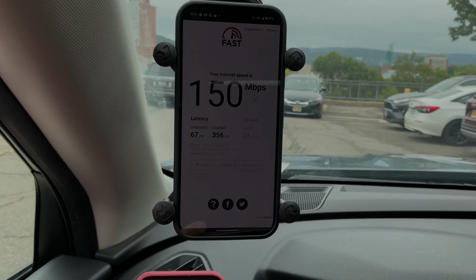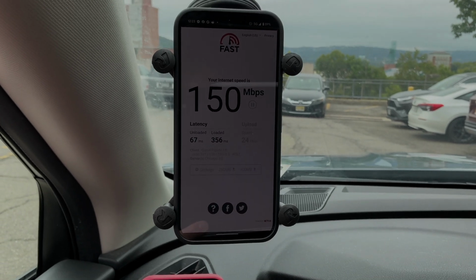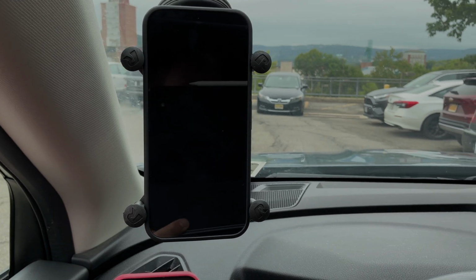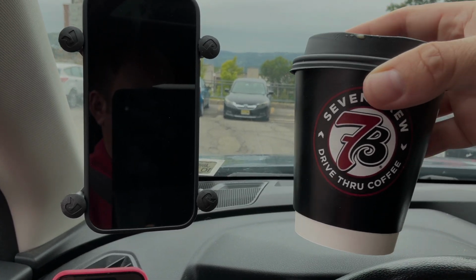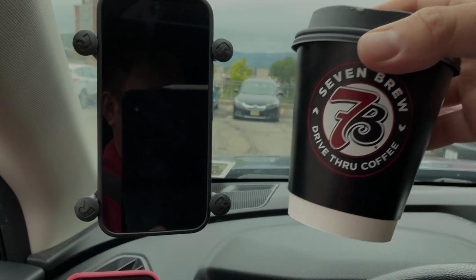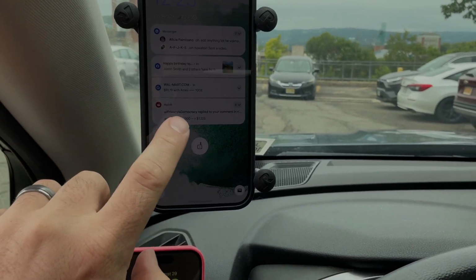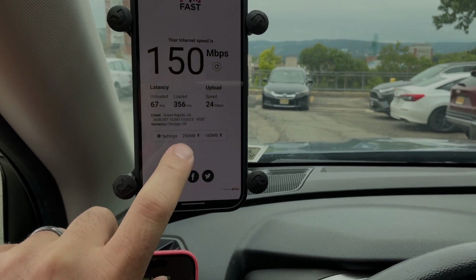Haven't drank enough coffee yet. I'm struggling to come up with verbiage here on things. Just got my coffee at the brand new 7 Brew down the road. As the screen turns off, I gotta adjust the screen timeout on this thing.